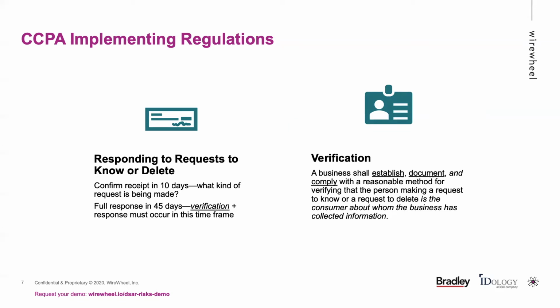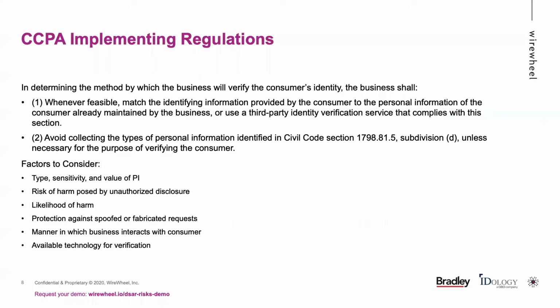Verification itself, again, the focus is on establishing a process for verifying the individual, documenting that process, and then complying with that process when verifying that individual. The next slide, please. So there are 2 standards for verification.